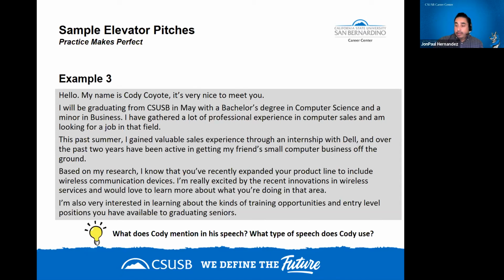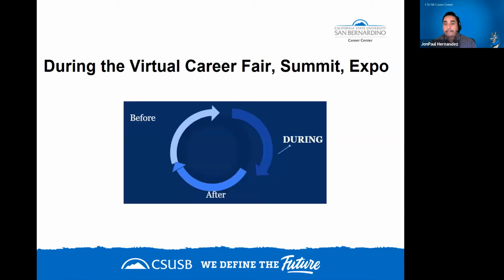Academic. True, I do see some academic there. So this speech is actually a little combination of both. It's someone that has academic experience and professional experience. So if you are that type of candidate, use a hybrid of both things. You want to use all your strengths. So good observation there. Let's move on to the next slide, please.